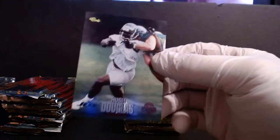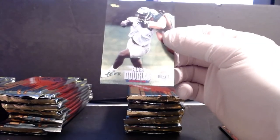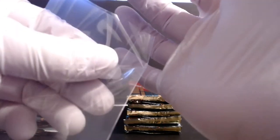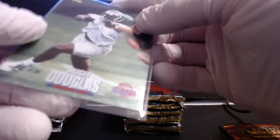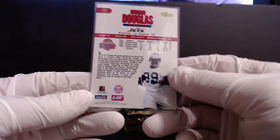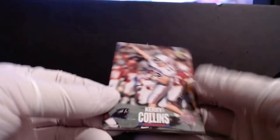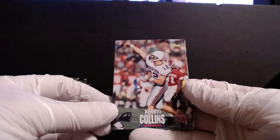And our second silver parallel is Hugh Douglas, drafted by the Jets. So pretty decent looking cards. I like them so far. And then we got Kerry, Panthers.